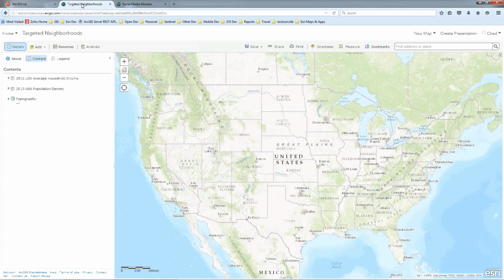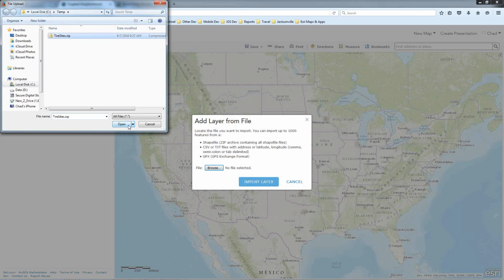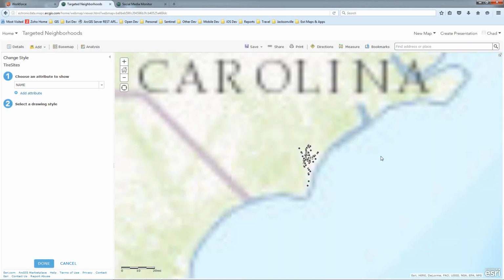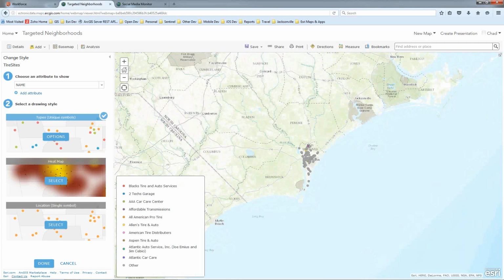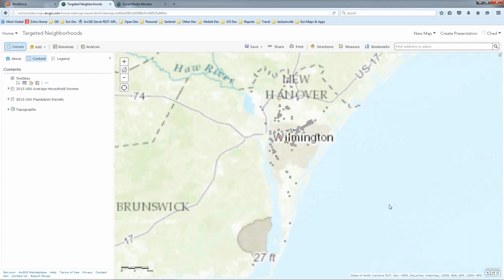One other thing we want to look at is using the data that comes with ArcGIS Online. So I'm just looking at a basic web map. I'm going to add in a file that I have that is tire sites for an area. So we're going to look at this as an example of trying to find efficient tools for helping us decide where we want to focus our field efforts.